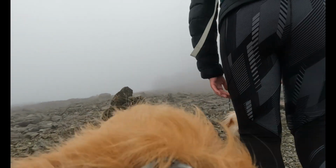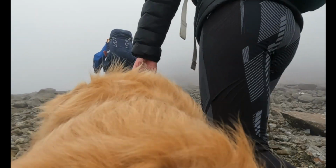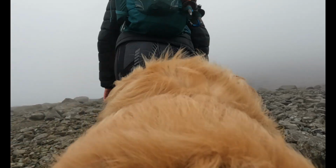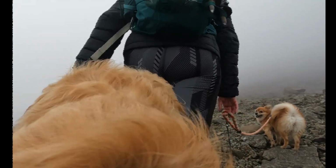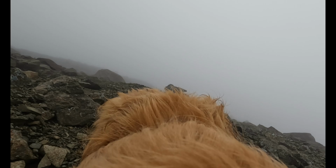You can just see one of the little rock cairns just passing Cody right now. The terrain does ease off every so often as you're heading towards the summit, so it's not always big boulders that you've got to traverse. There's also a few makeshift shelters scattered about the hillside where you could easily shelter from the wind or have your lunch.